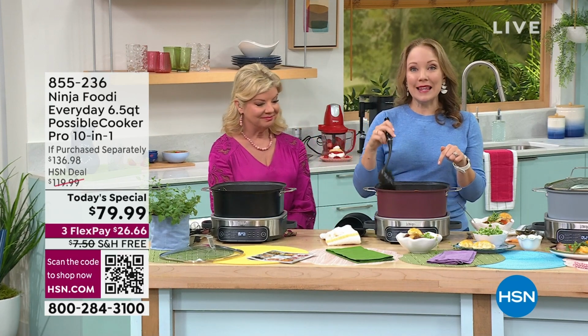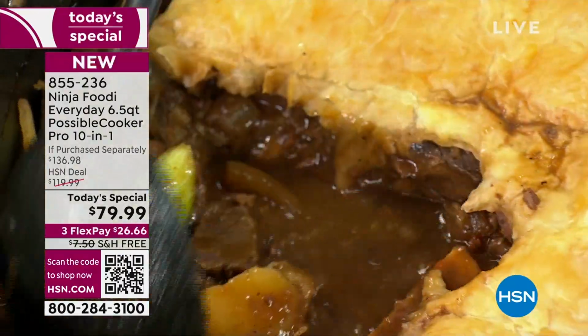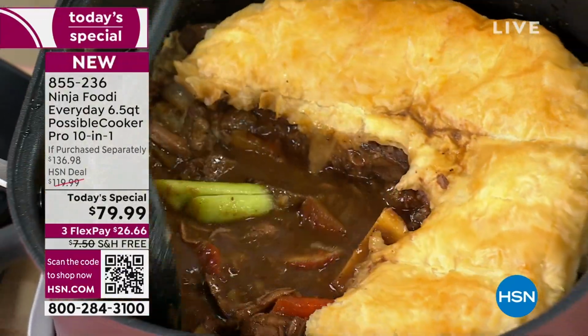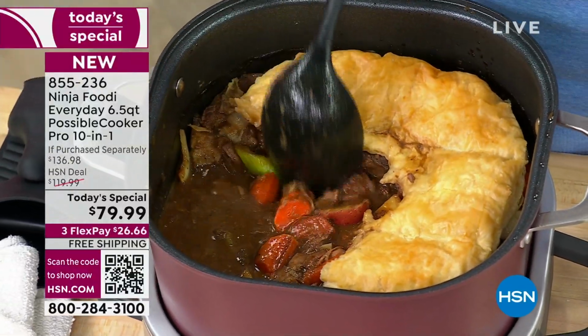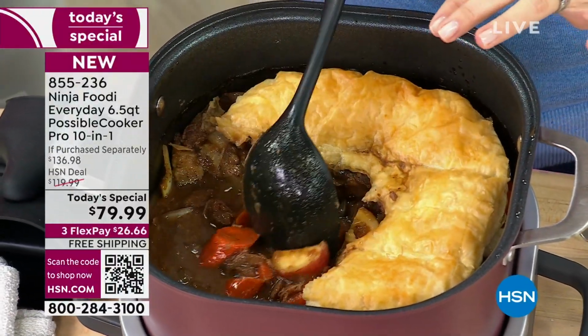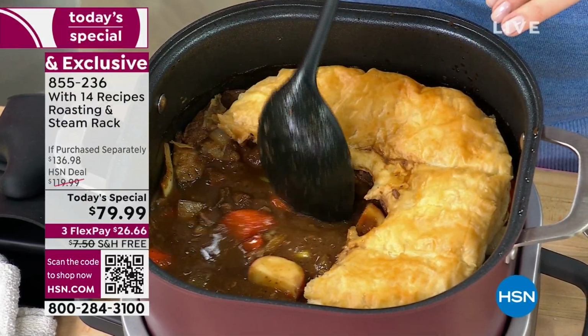This is a recipe that is on HSN's Instagram. So good. And this is a beer braised beef stew. Look at how tender that beef is. I wish you could smell it at home too. This smells really delicious. What we did is we seared and sauteed the meats. Then we added the vegetables and the beer and put it to braise.